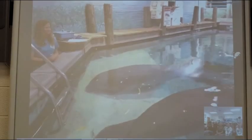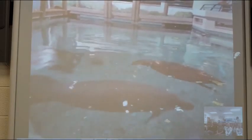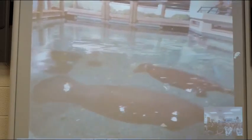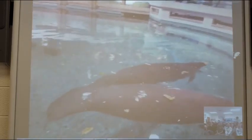How big do you think Snooty will get? Snooty's not going to get much bigger. He is full grown, though he may gain some weight during different seasons. His length is pretty much going to stay the same. But we do notice his tail, because it is made of cartilage, just like our nose and our ears, can keep growing as he ages. So we see that gets a little bit bigger, but as far as his overall size, that's not going to change.